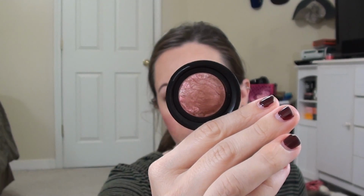Then another one, this is more of a darker nude, and it's really pretty during the summer because it has a bit of a bronzy hint. But this is Laura Geller Pink Grapefruit, which the name is a little deceiving. I got it in a Birchbox sample, and I wasn't like, oh, I need to try that. I probably would never have tried it had I not gotten it in my Birchbox. This one is extremely shimmery, kind of like the MAC Warm Soul.